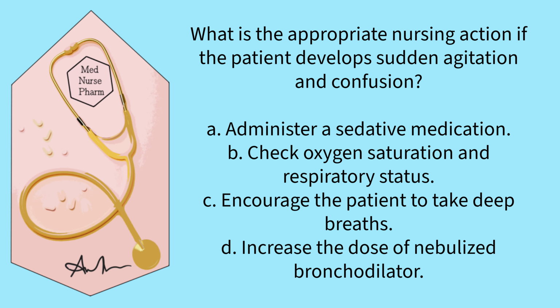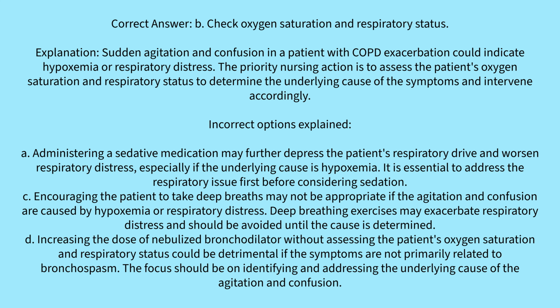What is the appropriate nursing action if the patient develops sudden agitation and confusion? Administer sedative medication, check oxygen saturation and respiratory status, encourage the patient to take deep breaths, increase the dose of nebulized bronchodilator. Pause the video and select your answer. The correct answer is B. Check oxygen saturation and respiratory status.